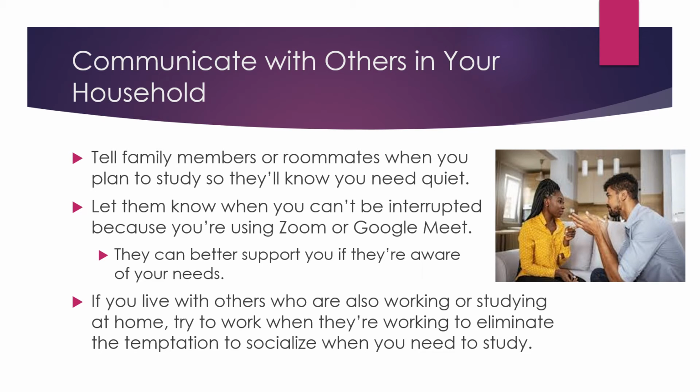It's also important to communicate with others in your household. So let your family members or roommates know when you plan to study so they'll know that you expect some quiet. And you're probably doing some or many of your classes online, virtually. So tell your family members or roommates when you really cannot be interrupted because you're using Zoom or Google Meet. Again, they are more likely to support you if they know what your needs are.